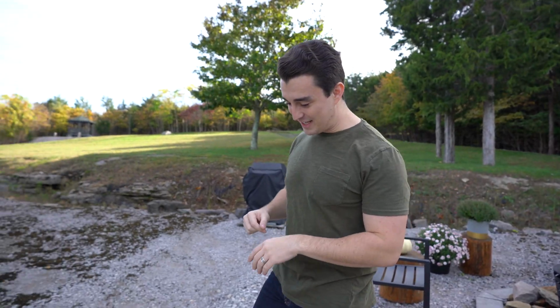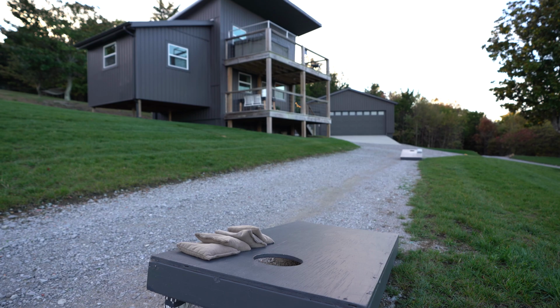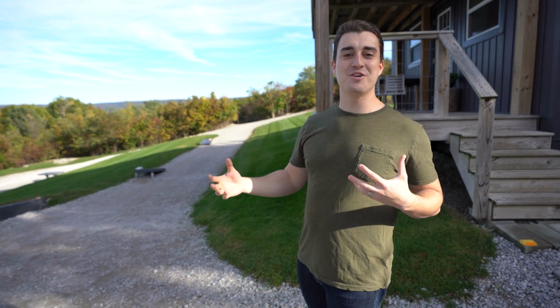And then out the front here, the host has actually provided cornhole in front of the cabin itself, out in this drive area. Plenty of space to park, and then a little picnic table down at the bottom if you want to change up your scenery.